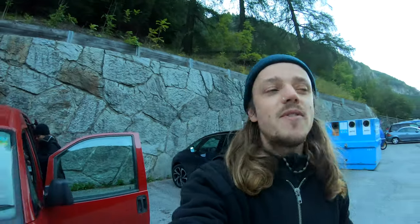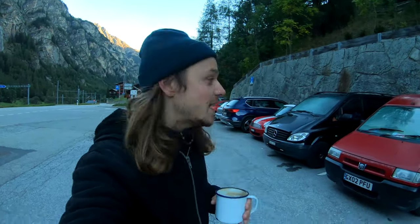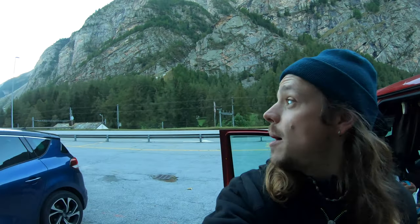We parked our camper van here by the side of the road in a town called Herbrigen, which is just a small town in the valley here. And this car park is directly in front of this train station. We're about to take a train to go further up into the valley and towards the big snowy mountains.